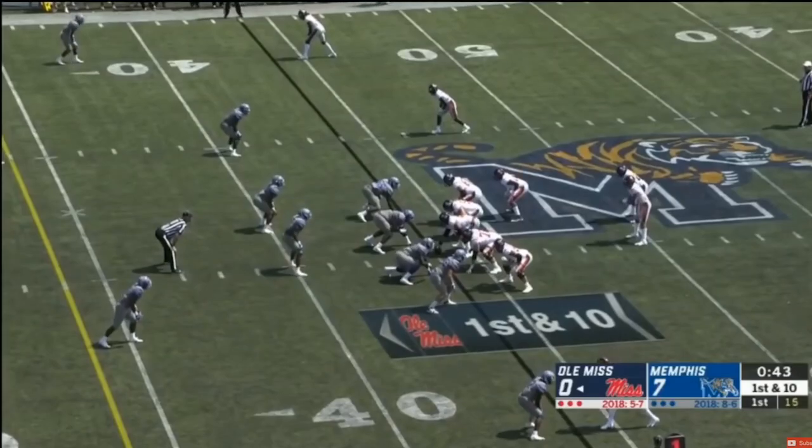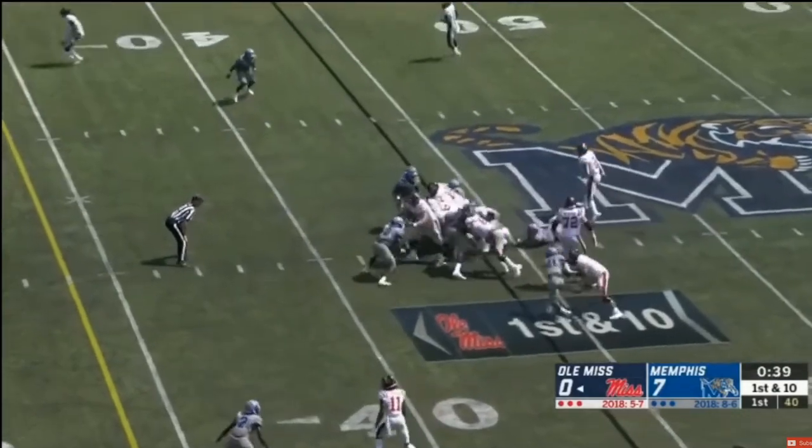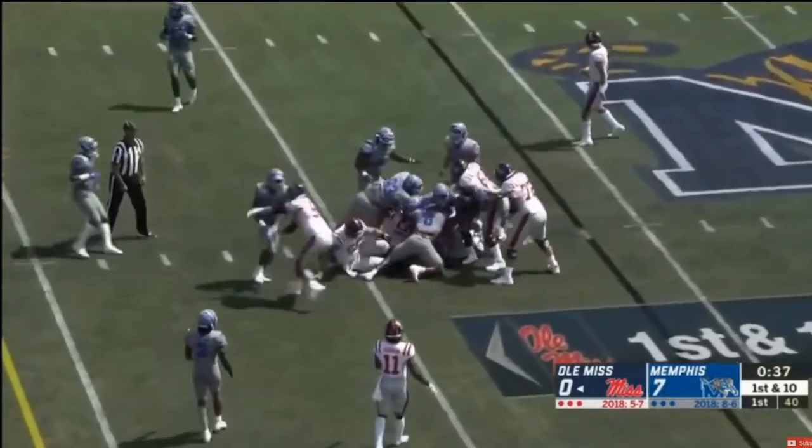As fans of a team that rode the fast break offense to a national championship in 1993, we should be people that appreciate change and innovation.